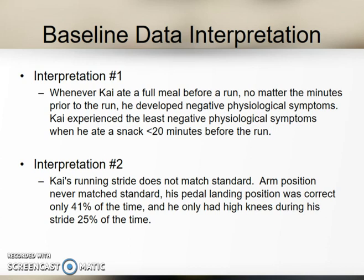And second was that Kai's running stride just does not match standard. His arm position never matched standard. His pedal landing position was correct only 41% of the time, and he only had high knees during his stride about 25% of the time.